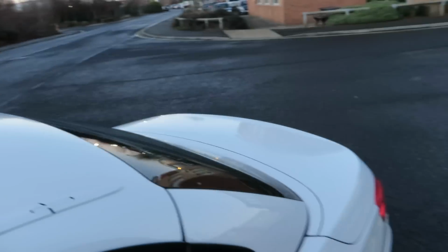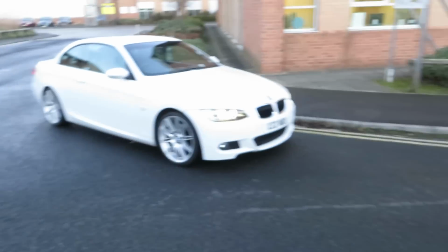And the roof, yeah, very good. So there you go. It needs a bit of tidying up, granted, but not a lot. But a very nice looking car.